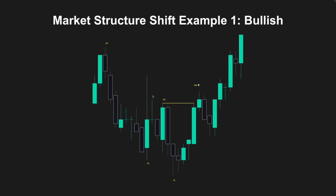Now, I'll show you an example here. This is the bullish example. Price is quite choppy in here. There's a bit of news volatility on this spike here, so ignore that. But basically, this is an example of a bullish market structure shift. Price was bearish before this, all coming down, down, down. Then we had a lower high form, came down, lower low, lower high, lower low, lower high, lower low.